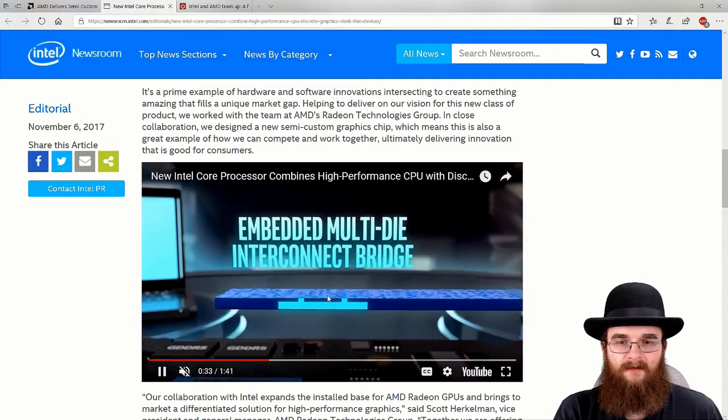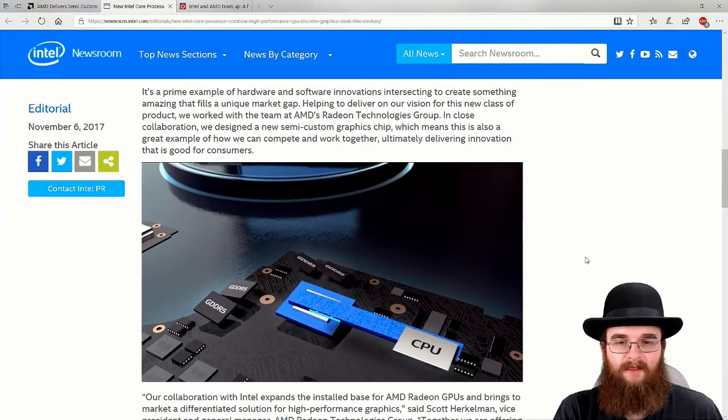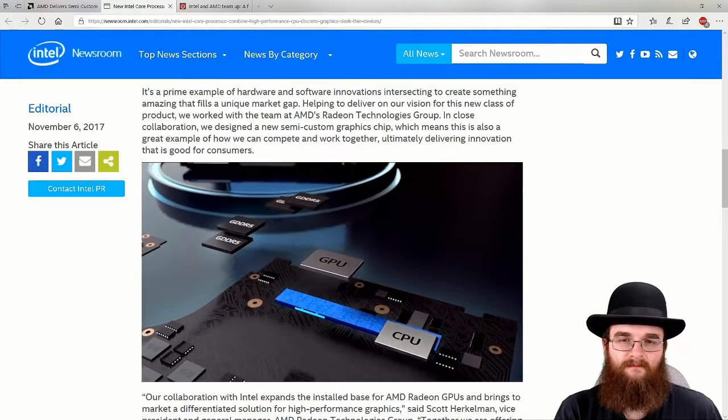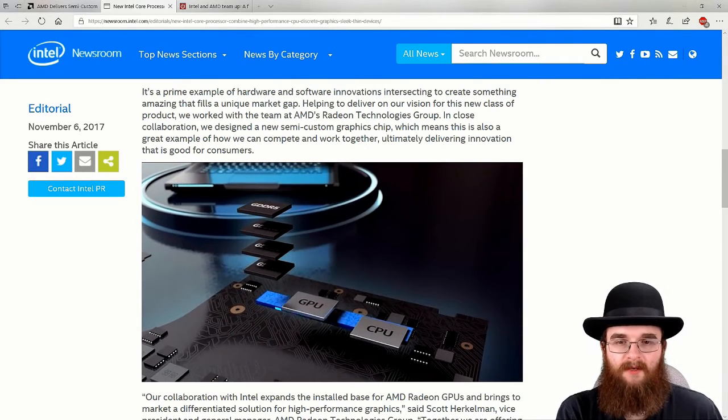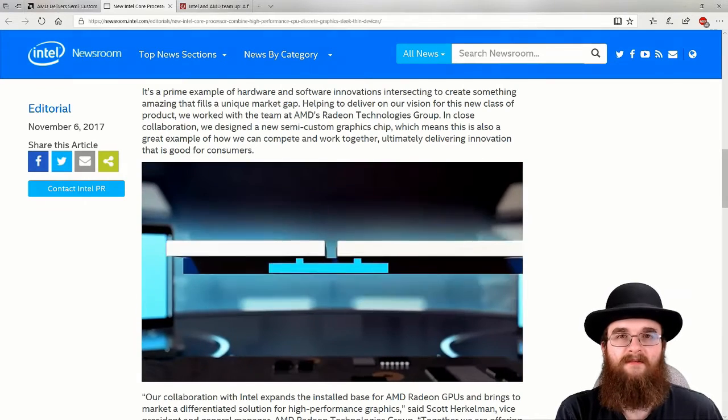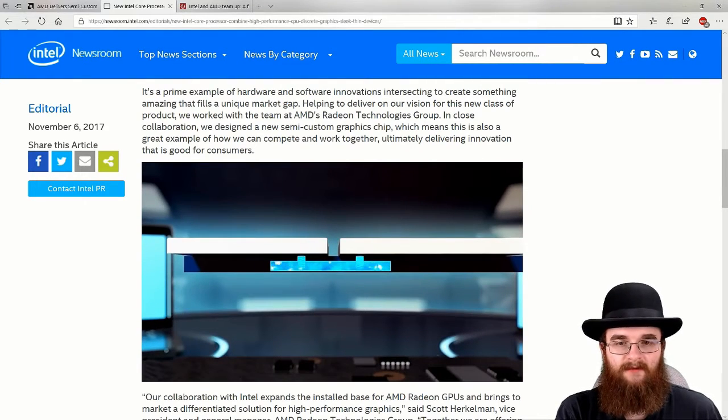You can see their interconnect bridge so that you're able to put the GPU on there, and the HBM2 memory, which is a bit more complex than just a bunch of GDDR5 memory modules stacked, but that's essentially how it works.